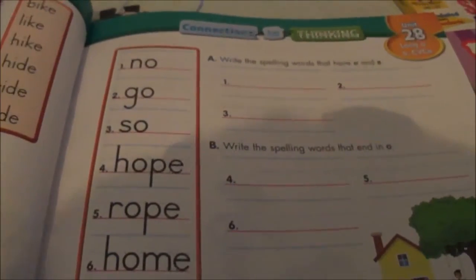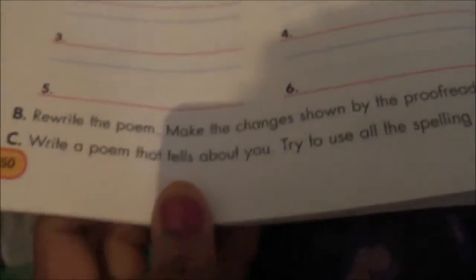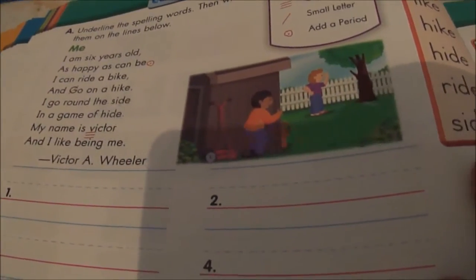So here they get progressively harder. Over here they're underlining spelling words, writing them on the lines. They have to write a poem, and that type of thing. They're correcting the sentences by proofreading.